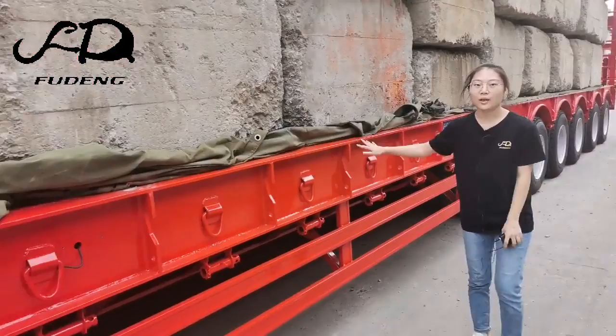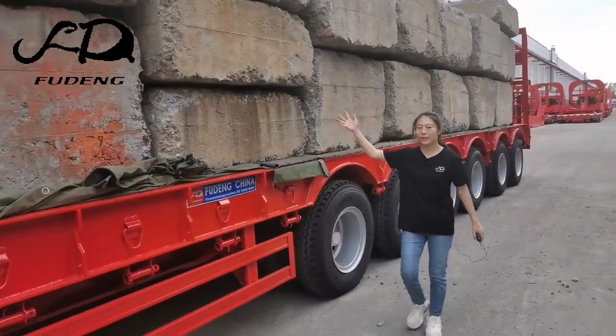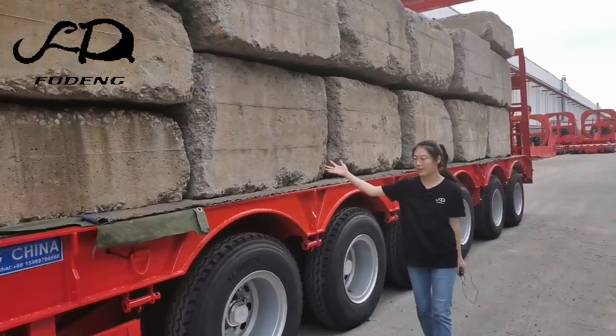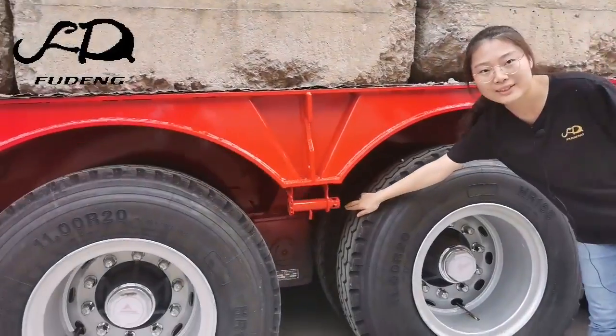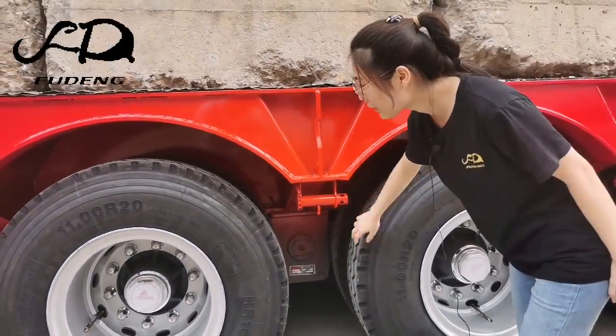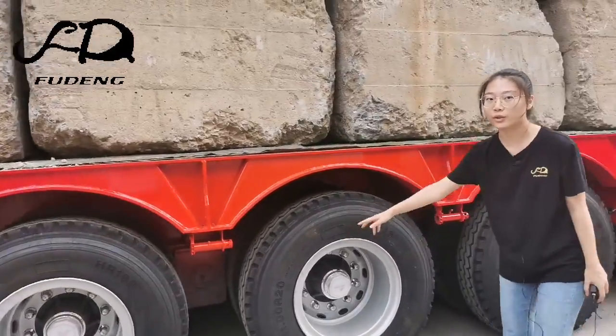We are doing the payload capacity testing for the lowbed trailer. There is 300 tons payload capacity. There is the thick spring suspension. The double tire, you can choose tubeless tire or turbo tire.